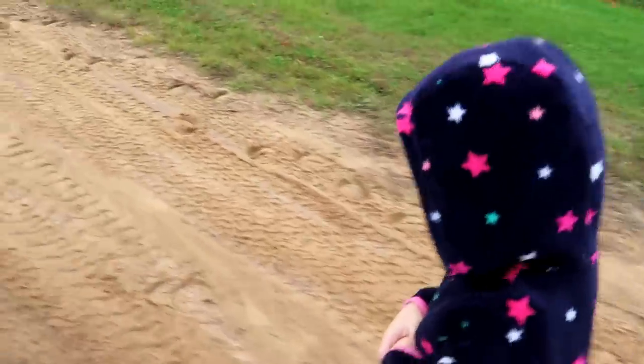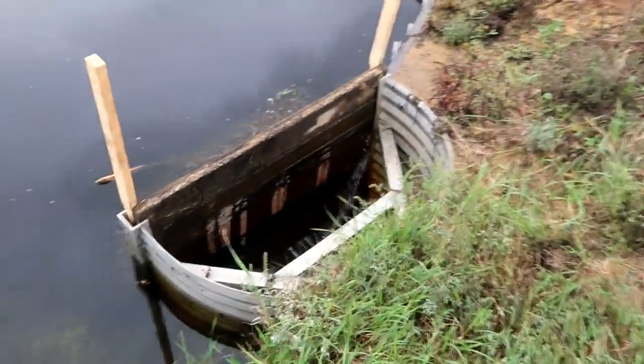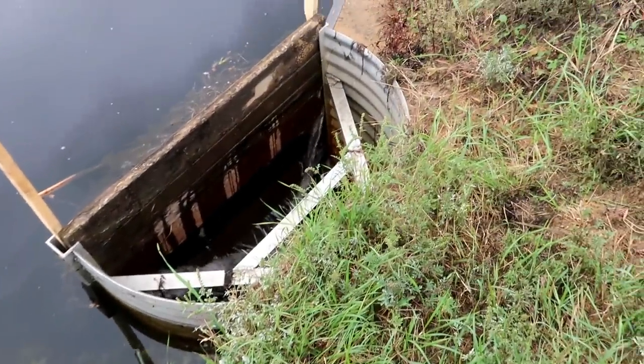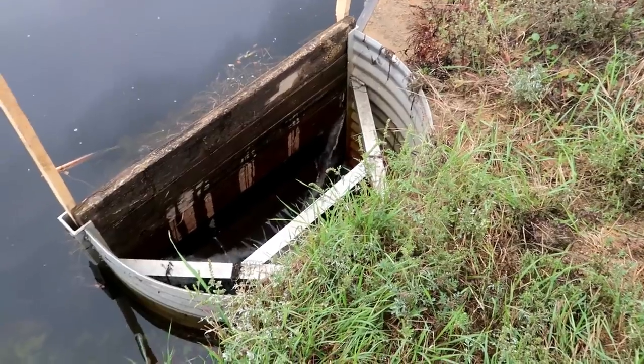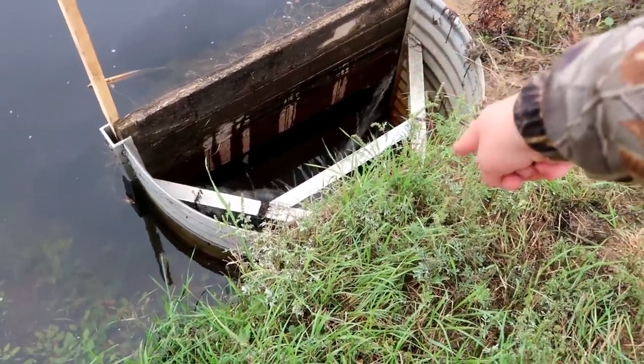Yes, indeed. Mom, what about my waterfall? There is a waterfall, isn't it? Looks like a little water's leaking through the boards, huh? Some water's leaking. Let's keep going.